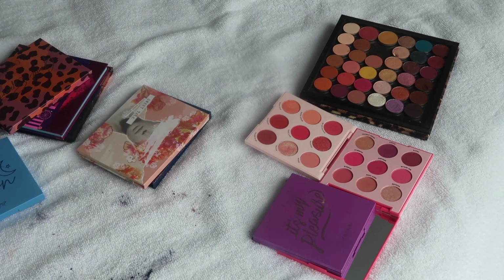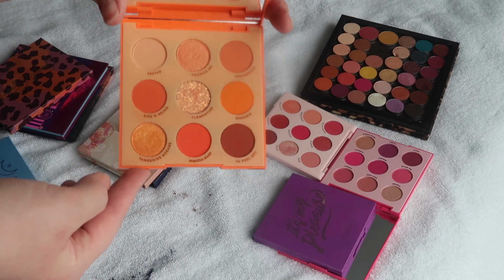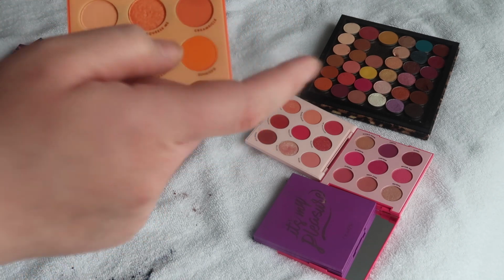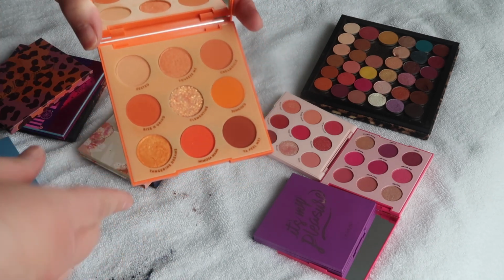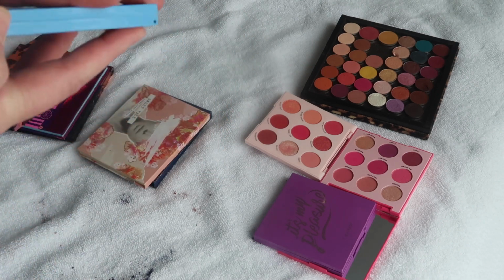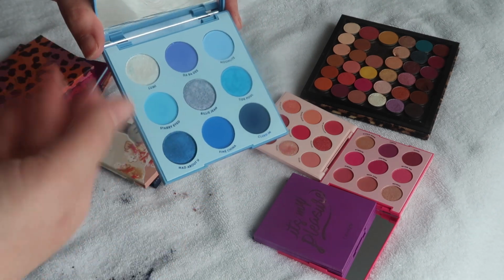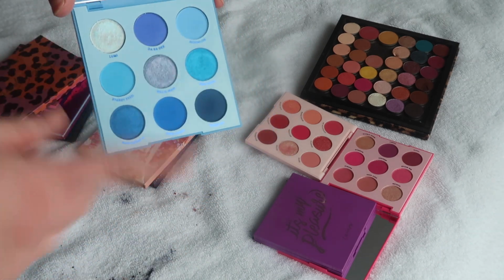I'll probably end up throwing the one away that's broken, and then the other one I will give to my sister. These two palettes I am going to keep because I think they're super unique and fun in my collection, and this is the Orangey Glad palette. I think these are so beautiful. It's so fun. So I'm going to keep this palette. I love it for summer looks, and then this palette I just think is such great quality. I don't wear blue very often, but this doesn't exist anywhere else in my makeup collection, so I'm keeping this one.